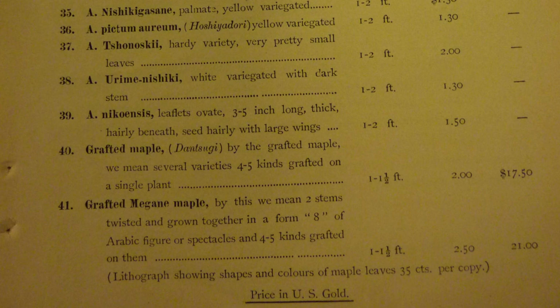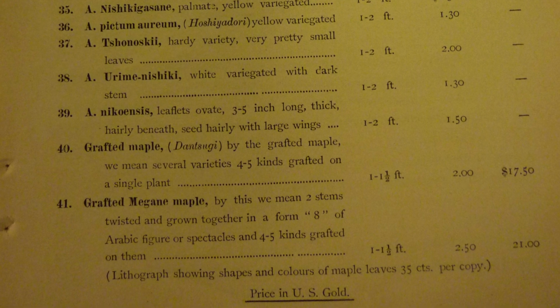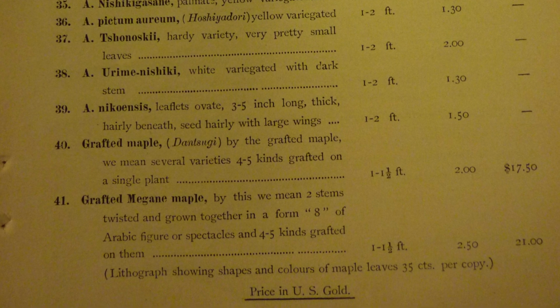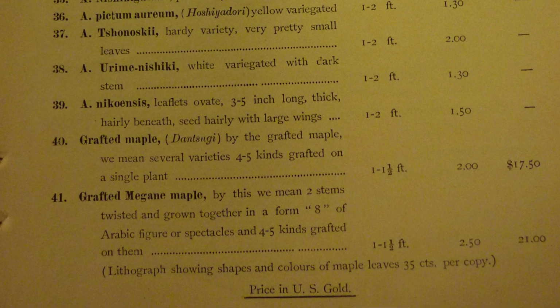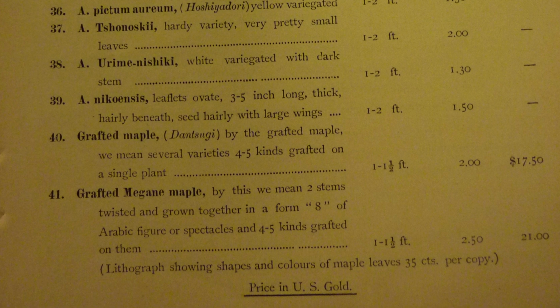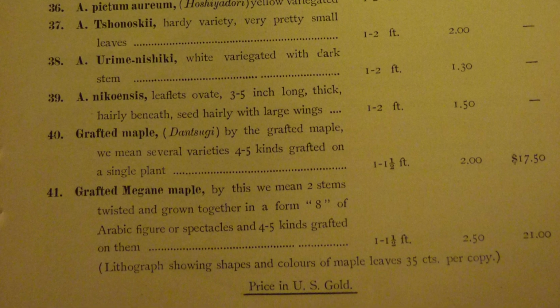The next one, 41, grafted Megane maple. So that's Megane. And again, I'm guessing on how some of these are said. I'm just trying to phonetically do my best here, guys. By this we mean 2 stems twisted and grown together to form an 1/8" of Arabic figure specialties in 4 to 5 kinds grafted on them. So basically they're making a twisted braid and then grafting 4 to 5 different cultivars on there. Now those even go for more.